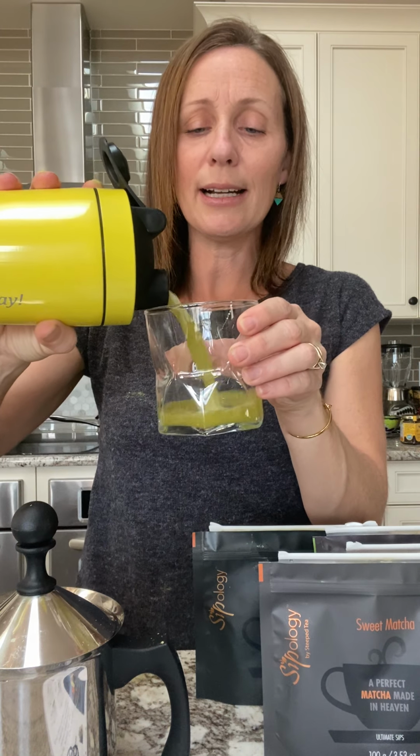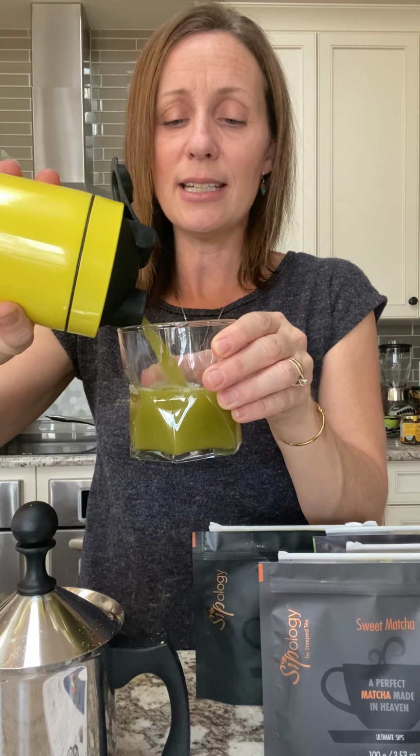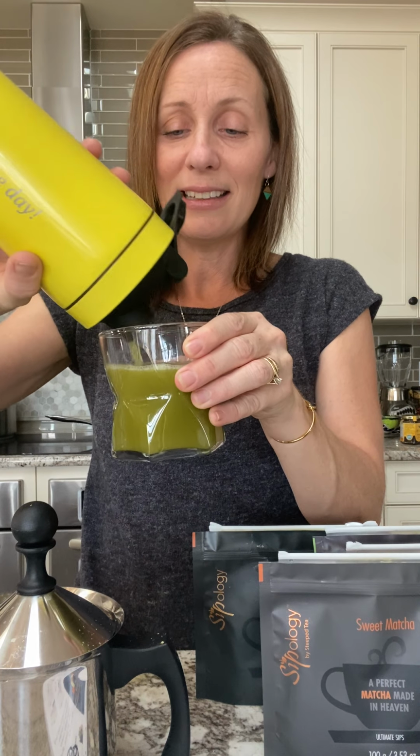But I'm just gonna pour this in a cup, so if you are new to matcha, you can just see how green it really is. And for people who have trouble with the color, I recommend you get the shaker, and then you don't have to look at it when you drink it. But it doesn't taste green, it just looks green. If you were to sip the plain matcha, it might taste green. This tastes like beautiful sweet raspberries. I absolutely love it. Drink it every single day.